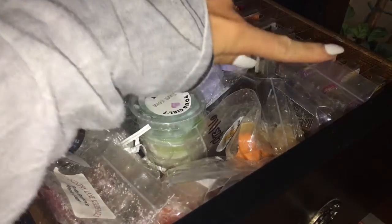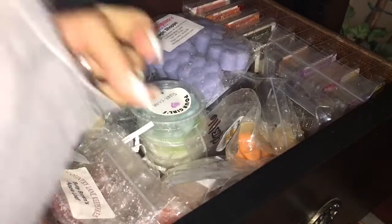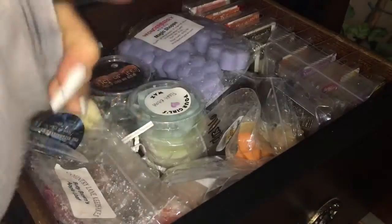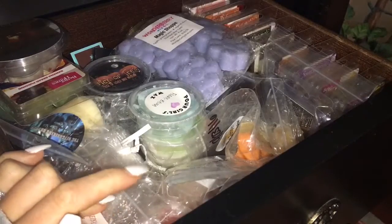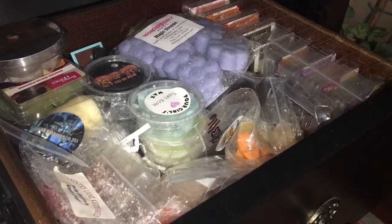I have a warmer right over here. I have my Yankee Candle centerpiece, and then the kitchen is right back there, and I have more warmers in there. I have a warmer out in the hallway. So it's a really convenient spot. It's in the center of my apartment, easy to get to everything. And yeah, that's why I store it all here. It's quick and it's easy.